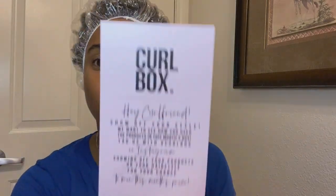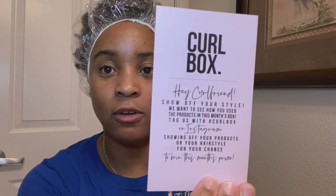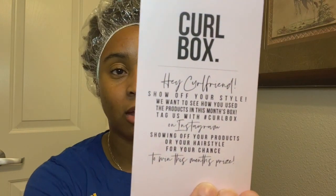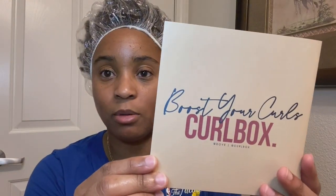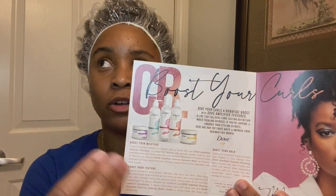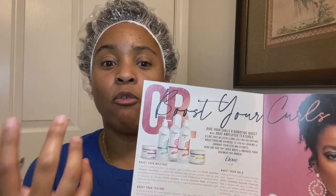Within the box, some cute little informational things came with it, so I'm going to show those to you guys too. It came with this little message saying to showcase using the products that are in the box so they can see on Instagram. And on the back it says boost your curls. It talks about the products that come in it and gives you some tips on how to use them, and the overall purpose of each product, whether to boost your moisture, boost your texture, or boost your hold.